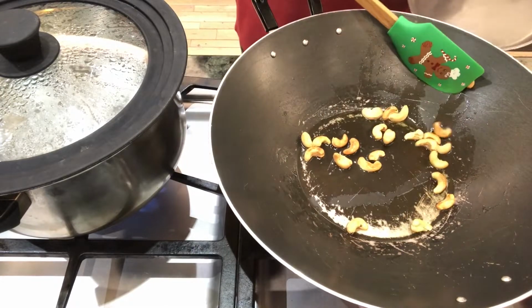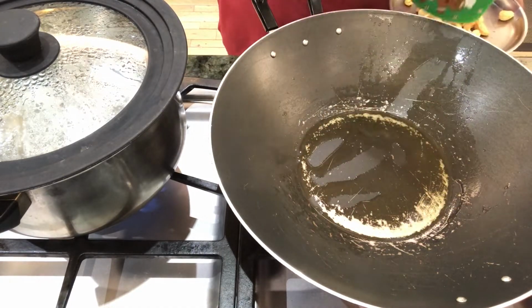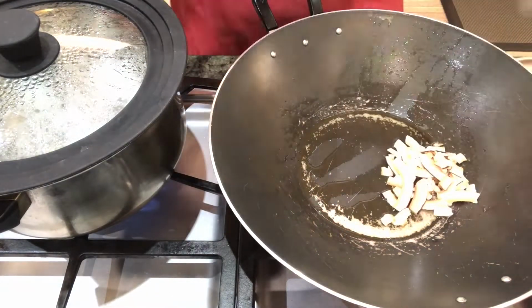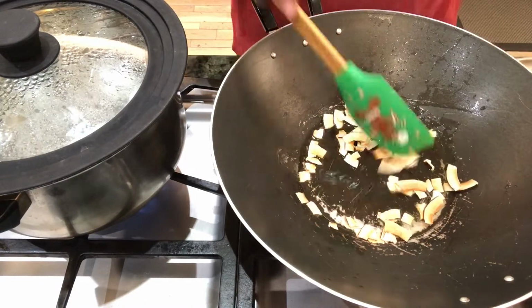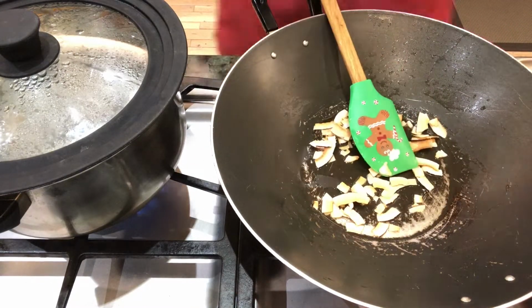Okay, I'll just take it out now. Take it out fast once it's roasted because it will get burnt. I'm going to fry the sliced coconut. We get these coconut slices ready-made in the shop. It's so much easier. Okay, so I'm going to take it out.